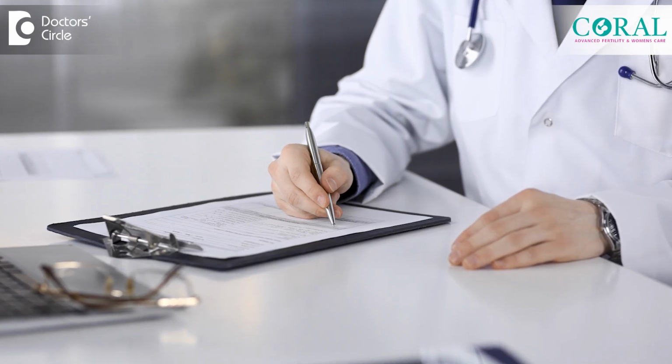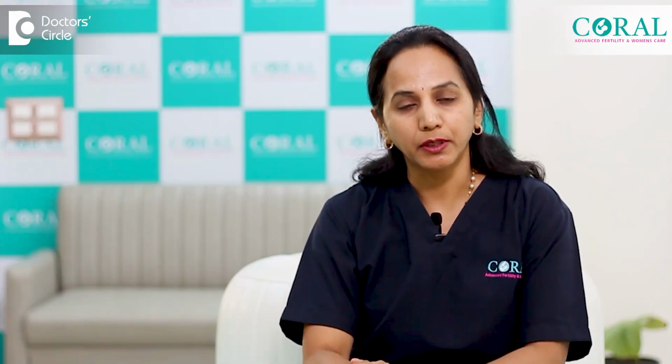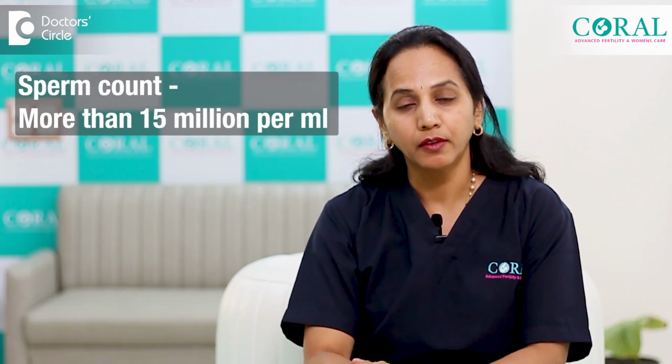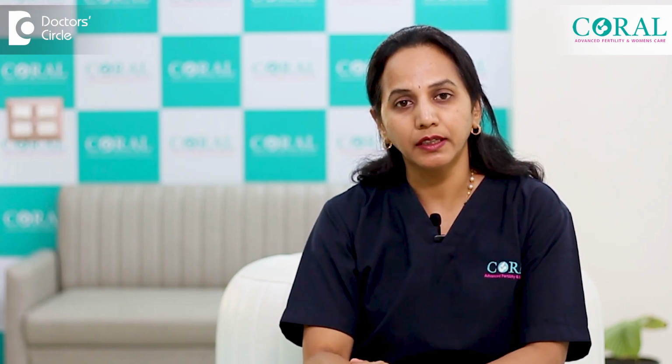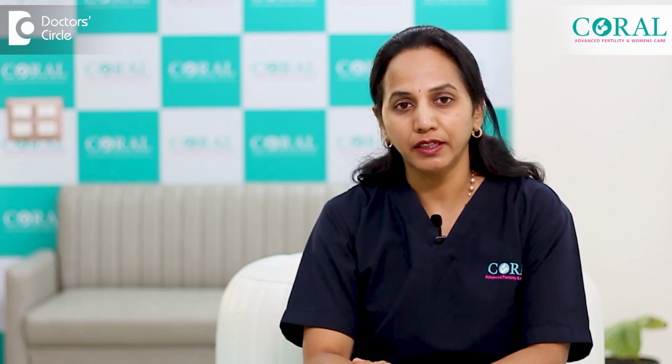Coming to the functional tests in a male who is planning to conceive naturally, along with their history and examination, if everything is fine, we have to check their semen analysis. The minimum required for a male pursuing conception is a sperm count of more than 15 million per ml. We want the sperm motility, with rapid progressive and progressive motility, to be more than 50%, and normal sperms to be more than 4% according to strict criteria. In the same test, we try to find out if there is any infection in the semen. We see the pus cells, we see other factors, and then we treat accordingly.